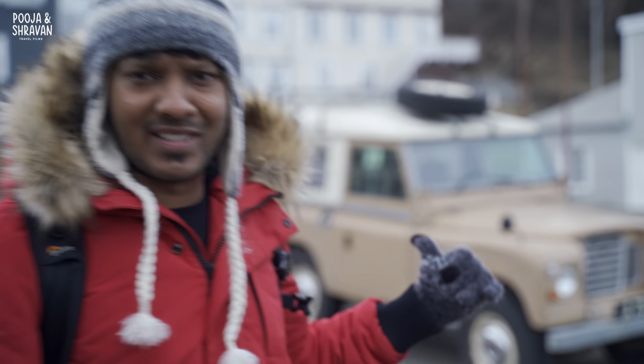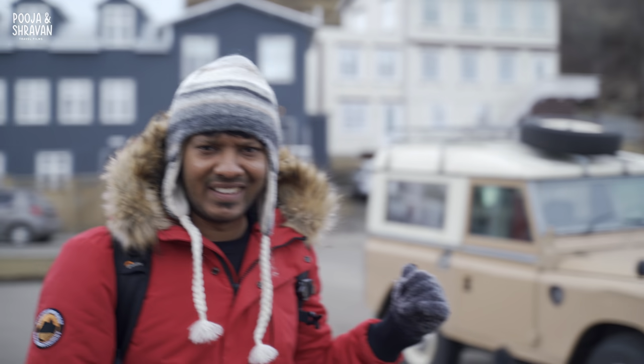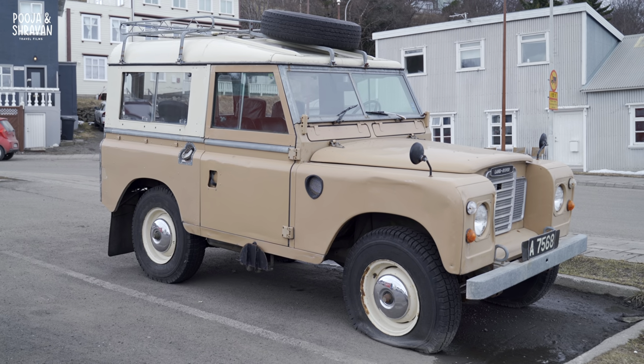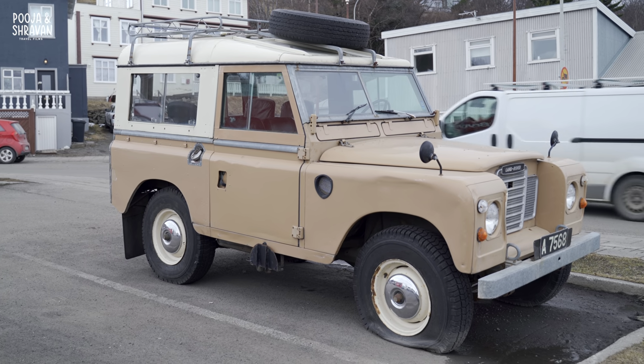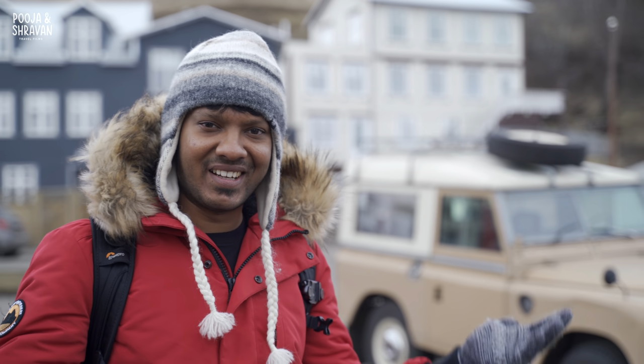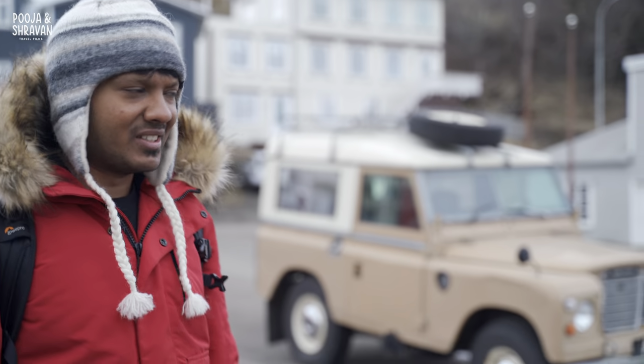So this right here is like my dream car. I think it's a 65 or a 70 Land Rover Defender. Someday if I can afford it, and more importantly, if somebody is willing to sell it, I can get my hands on one of these. So.